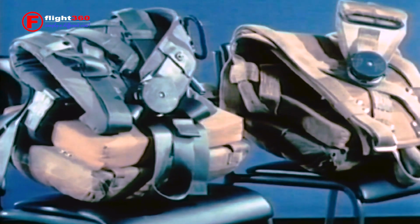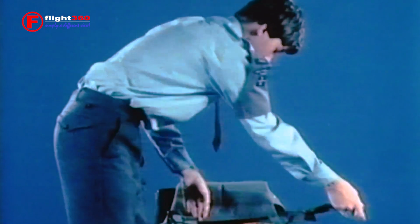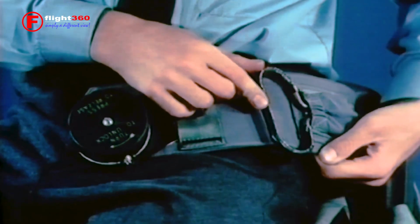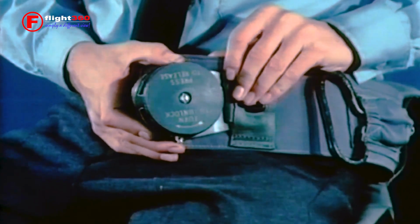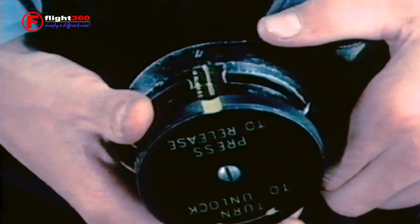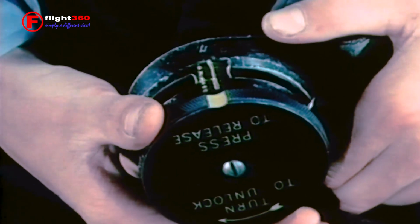There are two sizes of parachute harness in use to accommodate all sizes of cadets. The blue webbing is normally used for small cadets. It's very important to fit the parachute correctly. Place it on a chair, unfold it, and sit down on it. On the waistband, you'll find the ripcord, or D-ring, which deploys the parachute, and the quick-release box. On the front of the quick-release box is a plate that turns, and when the line on this plate coincides with the line on top of the box, it is in the locked position.